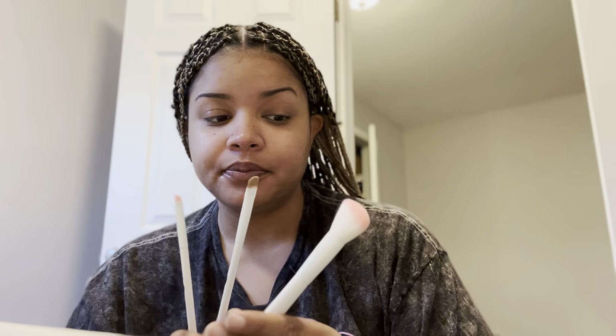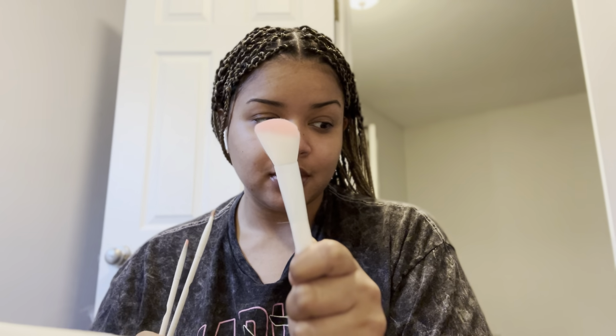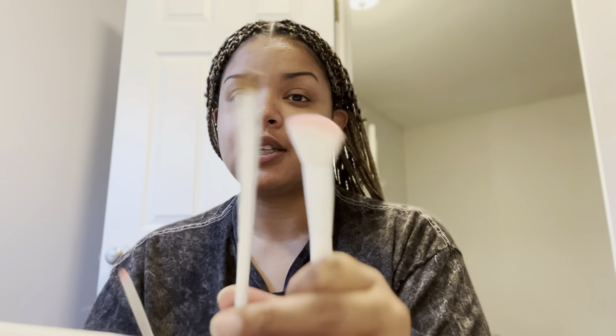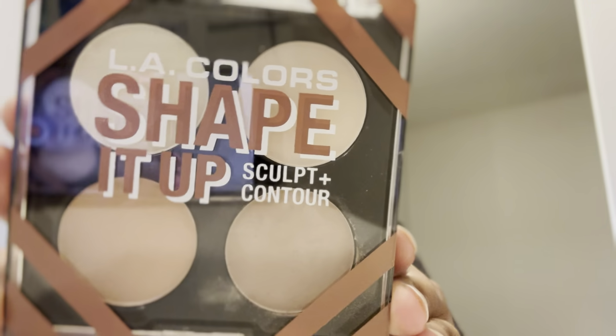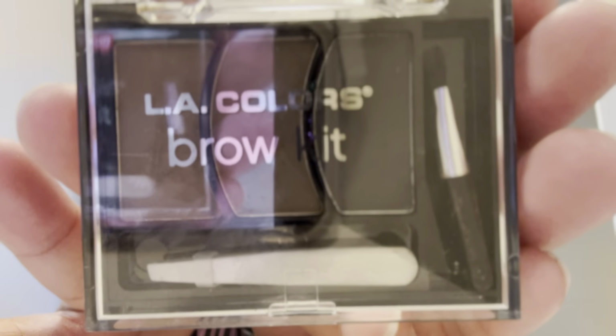And then I got, literally, all these brushes there for $1. So this one is a contour brush, I think. Yeah, it is. Y'all, I'm having a moment because I've been using this as my contour brush. And then I got my little small angled brush or whatever. And then I got the stuff to contour with. And then I got my eyebrow stuff from there as well.